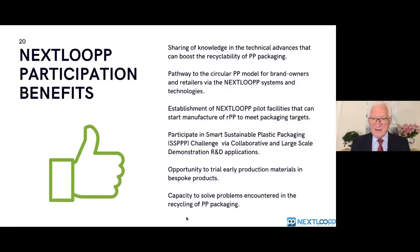We will establish pilot facilities that can start the manufacturing of recycled polypropylene, and we will participate in research projects such as the Smart Sustainable Plastic Packaging Challenge via the collaborative and large-scale demonstration research grant applications. We're going to have the opportunity to provide materials for early production of packaging with food-grade recycled content. And with the group, we will have the capacity to solve many of the problems encountered in the recycling of polypropylene materials.